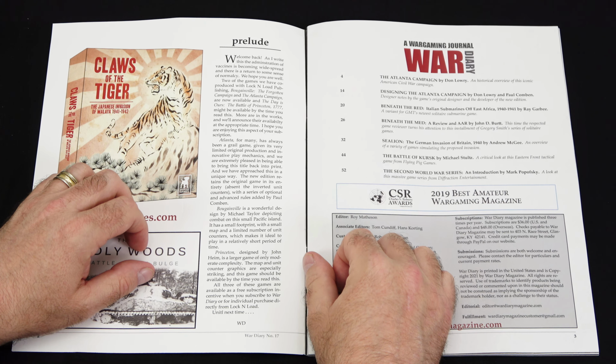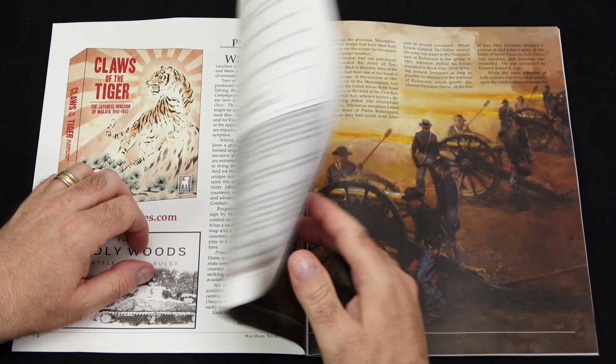Then we have Beneath the Red, Italian Submarines off East Africa 1940 to 1941 by Ray Garby, which is a variant for GMT's game Beneath the Med. Then we have Beneath the Med, a review in AAR by John Burt. And then Sea Lion, The German Invasion of Britain, 1940 by Andrew McGee. Then The Battle of Kursk by Michael Stultz. And then lastly, the Second World War Series, an introduction by Mark Popovsky.